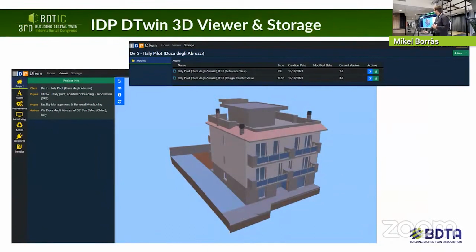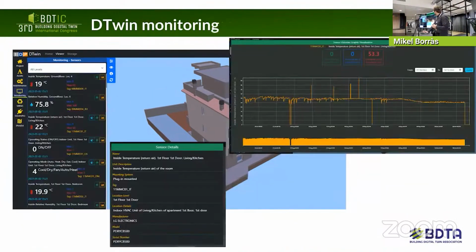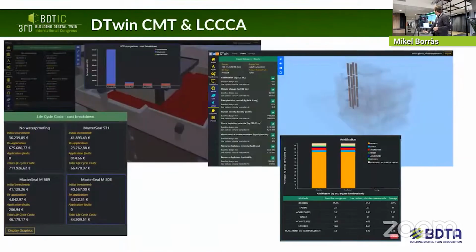These are a few screenshots of IDP's digital twin, where you can see the building and all the critical IFC information, and on the left side, the services or microservices linked to this specific building. A few more screenshots: this is for the prevention and maintenance plans. This, for example, showcases real-time data and historic time series of data gathered from the building and linked to specific assets, equipment, spaces, rooms, whatever.